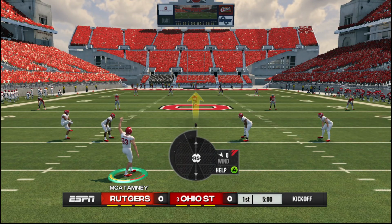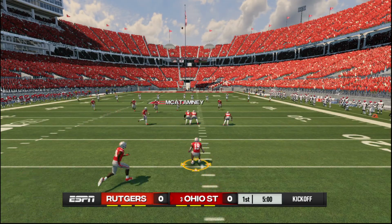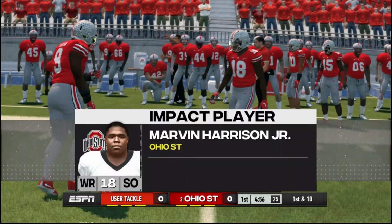We'll see how these two teams play in this game as they prepare for the opening kickoff. He's out to the 30. Tackle made to the 34-yard line.